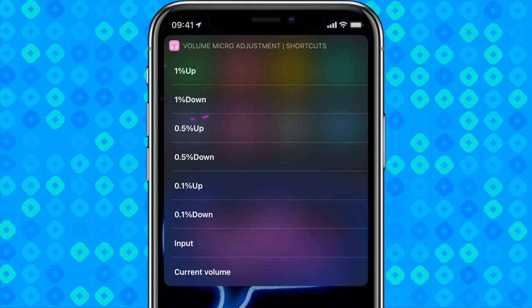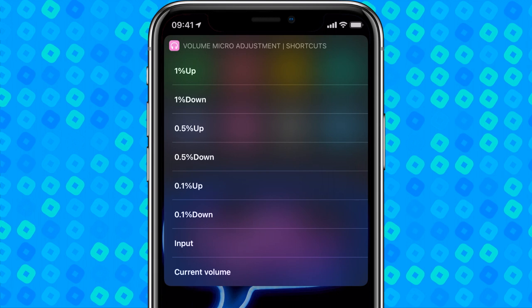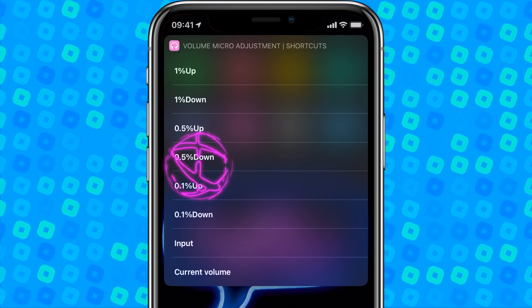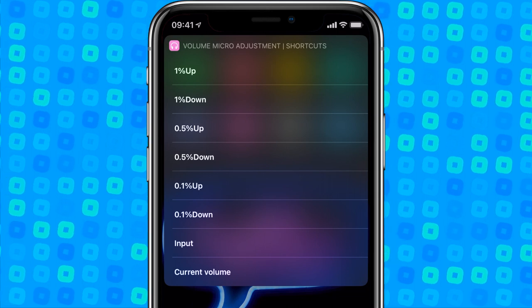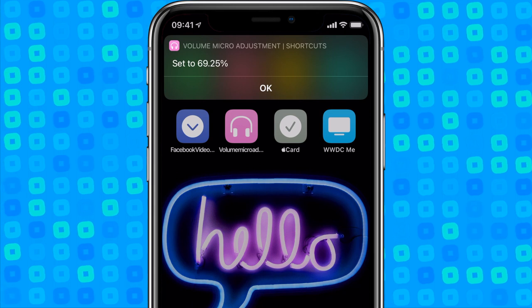So either you can do 1% up or 1% down, which is what you can achieve with the buttons as well. But if you don't want that, if you want 0.5 or 0.1% up or down, you can select one of the options. I'll say 0.5% up, and my volume has been set to 69.25%.